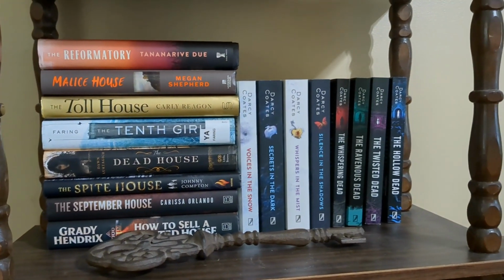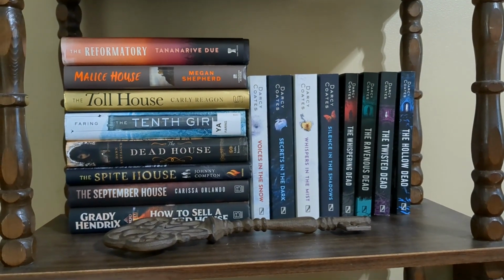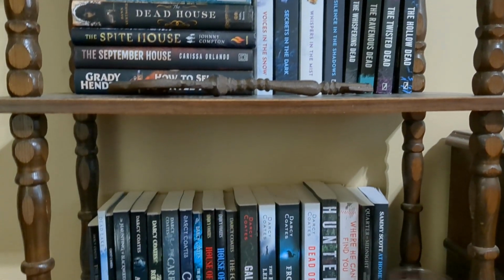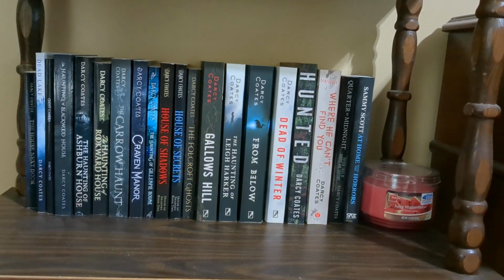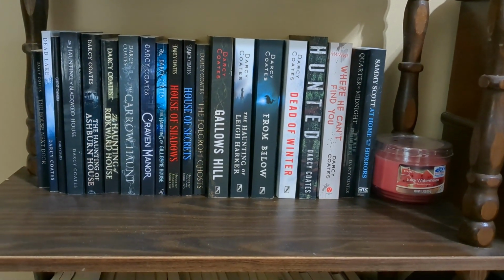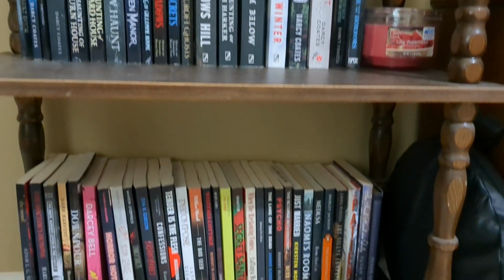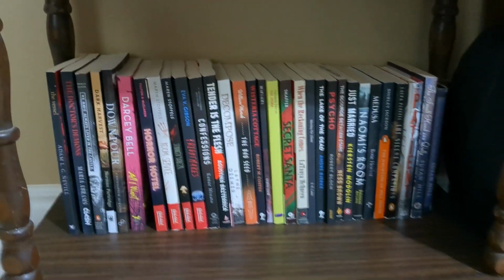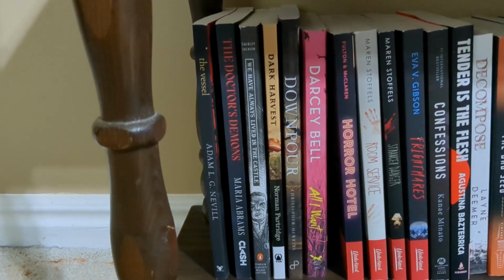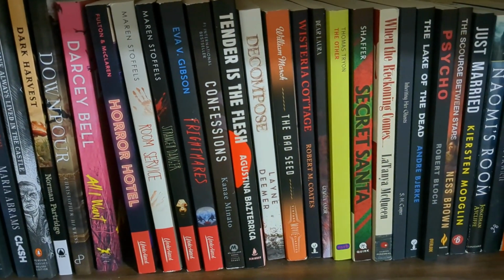And then I have my Darcy Coates books, starting with her 2 series. And then below that, I have the rest of my Darcy Coates. And then on the end, I have another short story collection next to hers. Then below that, I have all of my novellas. They're kind of hard to see because the spines are so small, so I'll get closer.